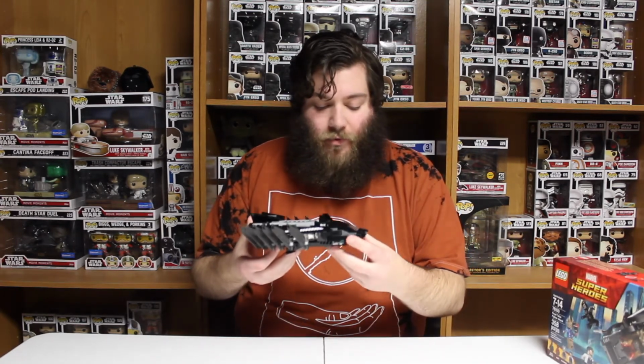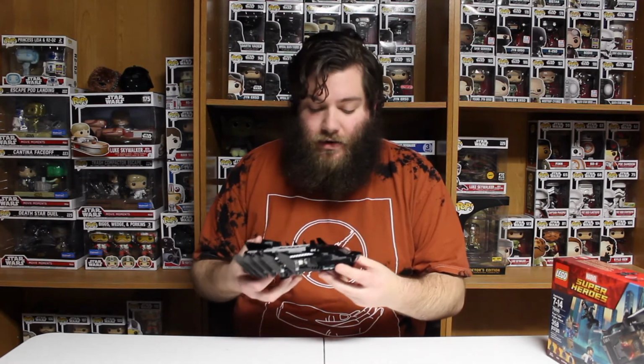I still have a long ways to go, and I'm sure you don't want to just sit here and watch me ramble. So I'm going to go ahead and build this in peace. I'll come back when it's done, we'll take a look at it, then I'll announce the winner of the giveaway. Alright, so here we have the ship from the Royal Talon Fighter Attack.